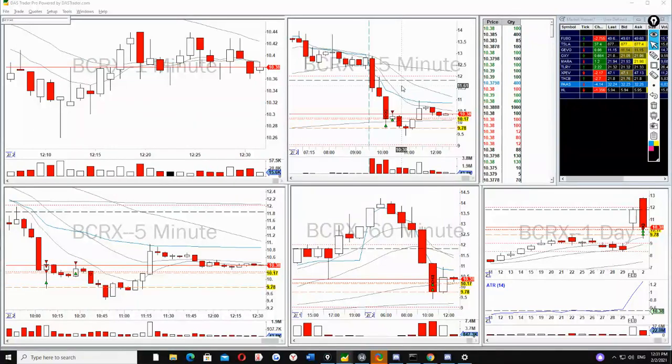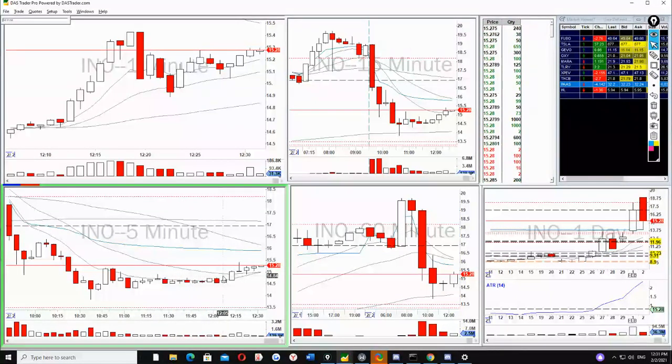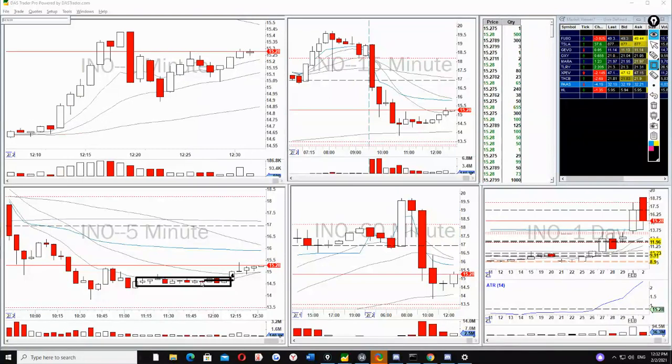But would you have to look at INO? Yeah, let's take a look at INO. So when I look at this, INO, right? This thing would have been a good long somewhere around here. Why is that? There is a range around here, and this is a tight range. Then you are breaking the range. This could be a good entry around here for the break of the range with the stop loss in the middle of the range. See, in this case, you could have taken it somewhere up there.